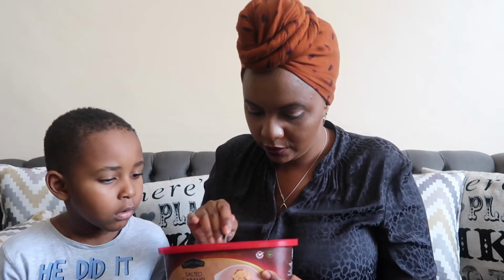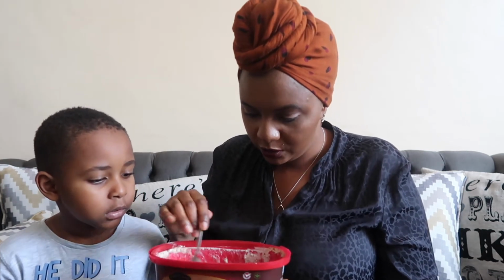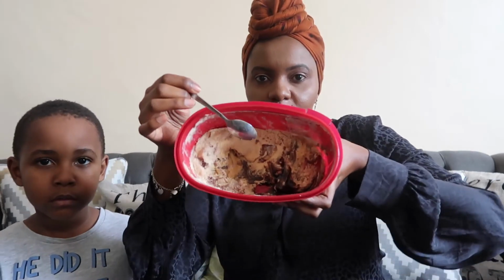It's so cold. I think it melted. Oh dear, it's almost finished. So this is the salted caramel. You can taste it, but we'll use one spoon to taste. Don't put it back in the tub, put it here.